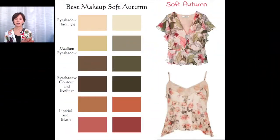I know people who can make adjustments based on what the neighbors think. But for the most part, we do want to present something beautiful to the world because we are already beautiful. And it's not just what we tell others, but also what we tell ourselves. So let's look at our soft autumn colors with the makeup beside them. The makeup colors, this is from a blog post I did some years ago.